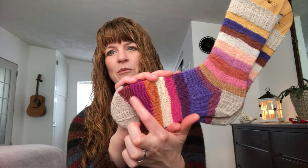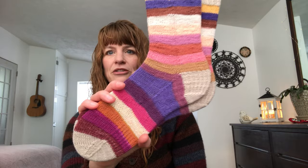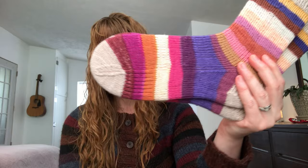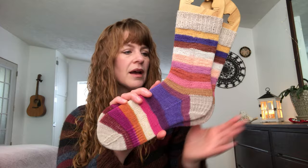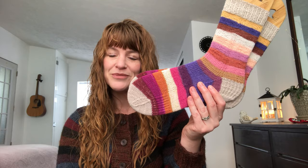Anyway, I did a slip stitch heel flap again for these, and I added in the slip stitch detail that I always put in my own socks on the ball of my foot. It's very similar to what I would put into a slip stitch heel flap, just put it on the ball of my foot for the last 30 rounds before I do my toe decreases, and that just helps to prevent me wearing holes in that section of my foot. It's very similar to what you would do in a heel flap, but I'm just working the slip stitch pattern on the ball of my foot as I work around.